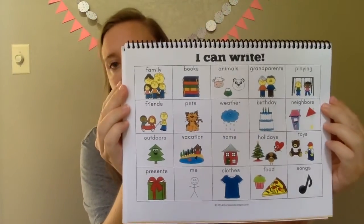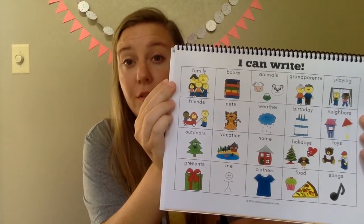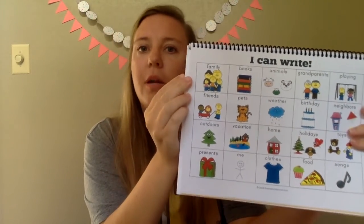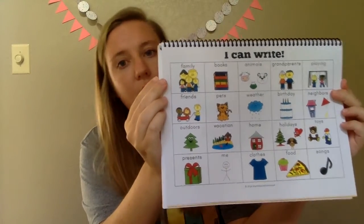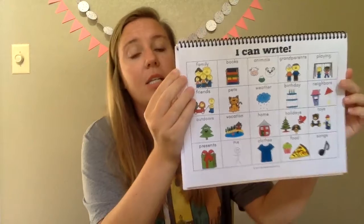And last thing is just some ideas of things to write about. So here is the big poster of all different kinds of things that they can write about. They can write about their family, their favorite books, their friends, their pets, the weather, their grandparents, anything that sparks their interest and that they want to be able to express an idea about, go for it.